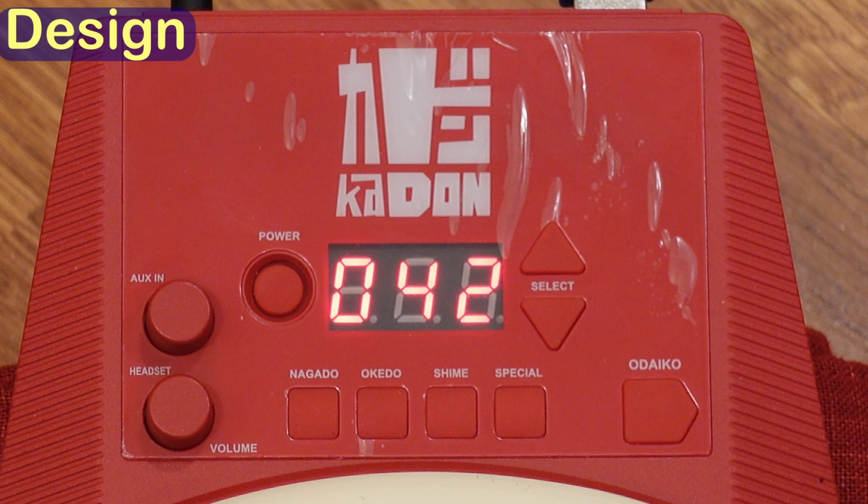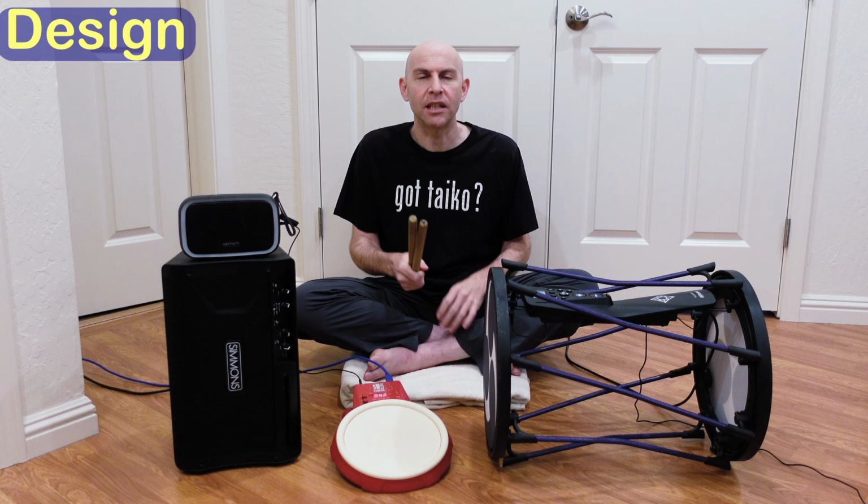They recommend using smaller, lighter bachi like these. And with bachi like these, you can actually give it a good hit. You don't have to worry about holding back too much. It'll take a nice beating.